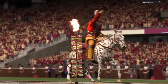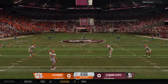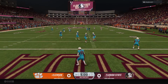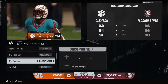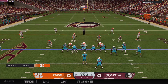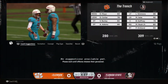Guys, can't wait to get this started. Clemson will boot it away to get this one started. And no chance at a return here. They'll start this drive at their own 25. Offense in a bunch formation. To the air. It's Sperry. And this will be incomplete. A big hit there forces second down.